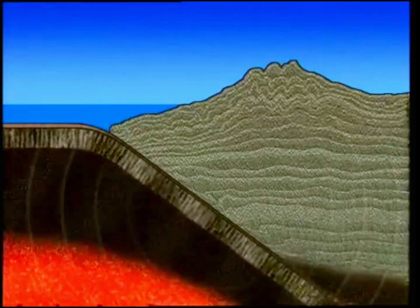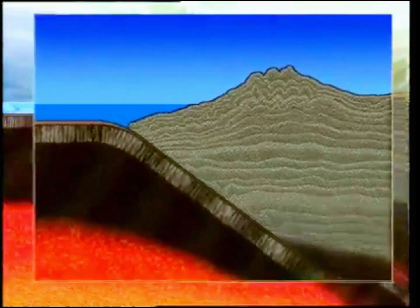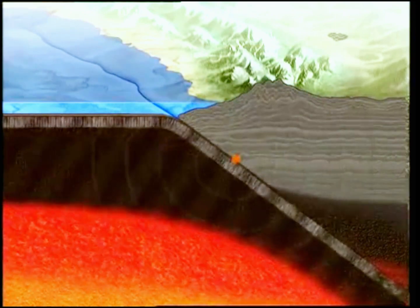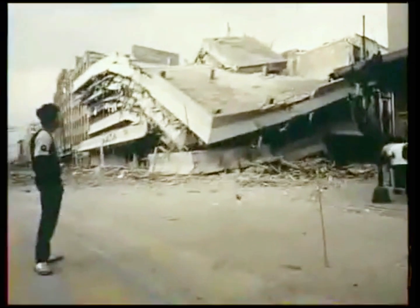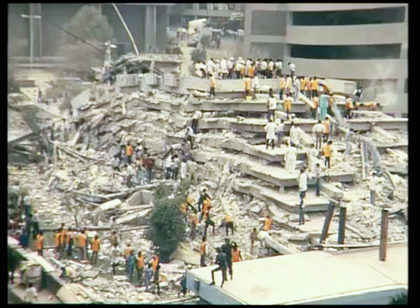The pressure is released, sending shock waves through the Earth's crust. This first earthquake is often followed by a series of aftershocks. Directly above the focal point, on the surface, is the epicenter. Shock waves are often felt far away. Mexico City was 400 kilometers from the epicenter of the devastating earthquake of 1995. Not all earthquakes result from plates moving together at destructive margins.